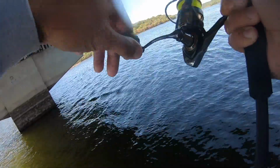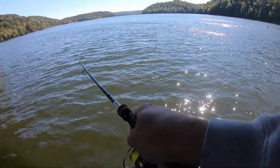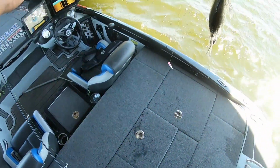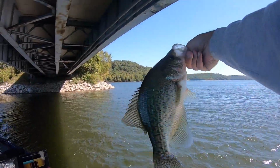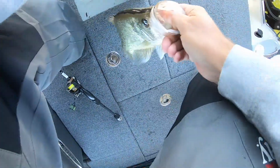There's another one. That feels like a big one. We may have to get the net on this one. Definitely a big one. I think we can flip it. Golly, what a crappie. Probably shouldn't have done that on 4-pound test. That is a stud right there now. That's a big one. I mean, a good one. Man, later on in the winter when that fish puts its gut on, that fish should be close to 2 pounds. I mean, it's got the frame of a 2-pounder, no doubt. Probably weighs 1.75 pounds right now. That is a nice one.